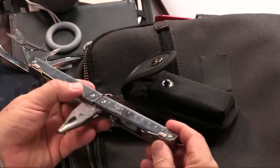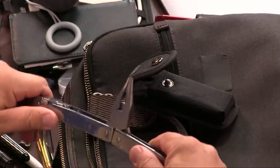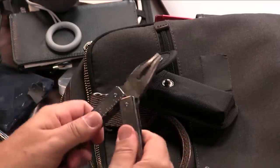Have you ever had to pull a tooth with that part? You could. If you had to, you could. Okay. Like this. Come here. Give me your teeth. Isn't that nice? Isn't that handy to have that?